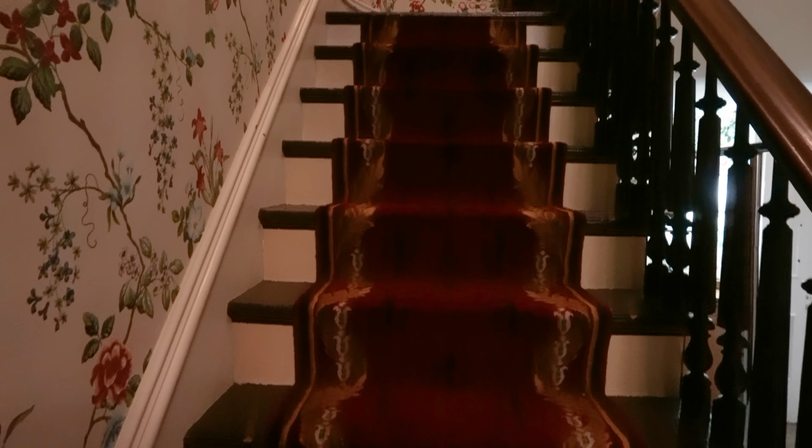Now, cutting back across the kitchen, we are going to walk into the stair hall. So come on through here and let's go take a look at what's upstairs.